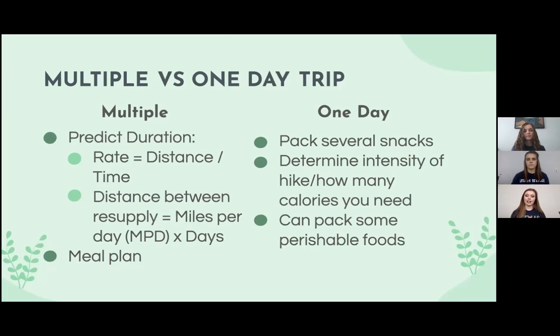Because this is how many days I'll be traveling. When you're doing a multiple day trip, you're going to want a meal plan. You can't just bring snacks. I promise you, you're not going to want to eat just oatmeal bars or protein bars, because that is not going to give you the right amount of energy. You're not going to be able to recover in the right way. Like Adeline was talking about, you need your protein, your carbohydrates, and different kinds of energy so that you can properly travel, feel energized, and enjoy your adventure.